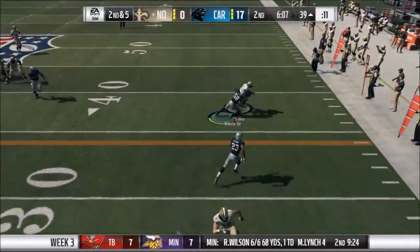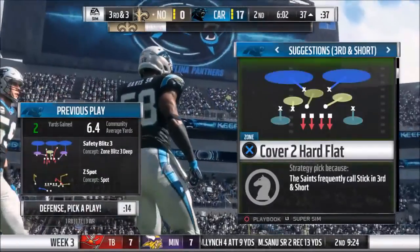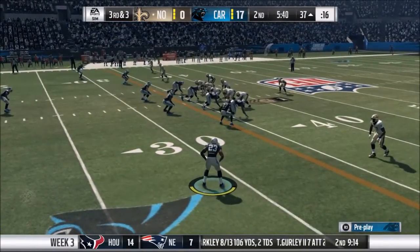And defensively, a little deflating to be able to lay that hit and not have the ball pop free, right? No doubt about it, because your goal defensively is to knock it free so that they say, okay, guess what? We're not going to throw it in there anymore. Now, they'll still continue to be aggressive.